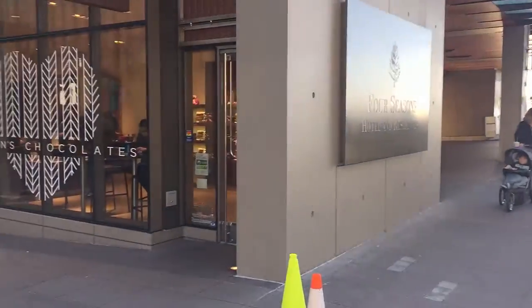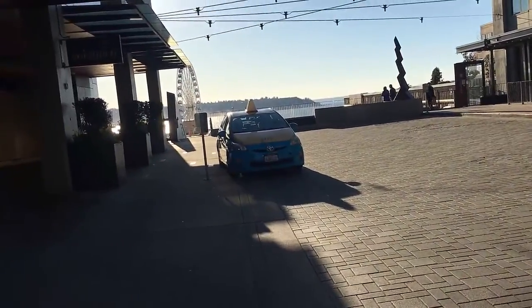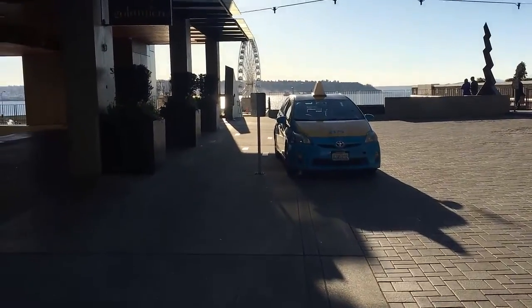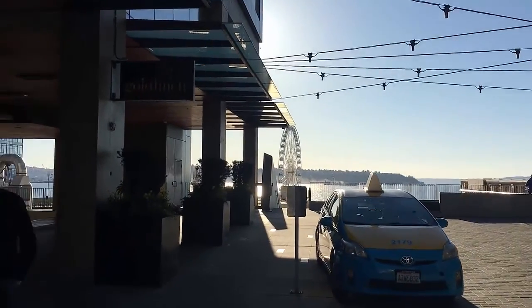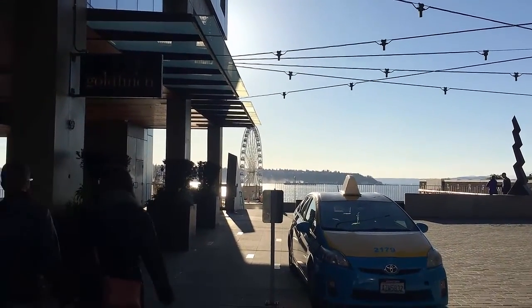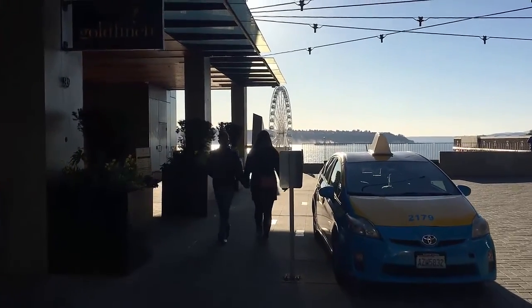All right, so I'm going to cross over first, and like I said, that was our last light. We are going to turn down here, but I just wanted to mention that as a possible alternative, if you're just wandering, right up here at the end of this street, it ends because there's a big drop off. You can see the Ferris wheel in the background, and that's the waterfront.